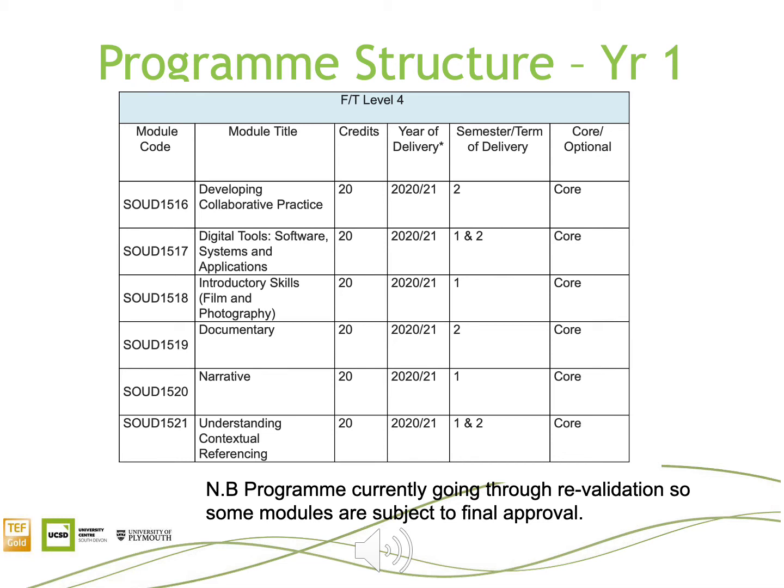Then we have documentary. So in this module, you'll explore both film approaches to documentary and also still image approaches to documentary, and then you can decide upon a direction that you take that in terms of the practical work that you produce. So you may produce documentary film, you may produce a set of images on a particular subject that you're exploring. So again, quite a lot of flexibility within the course, as you can see.